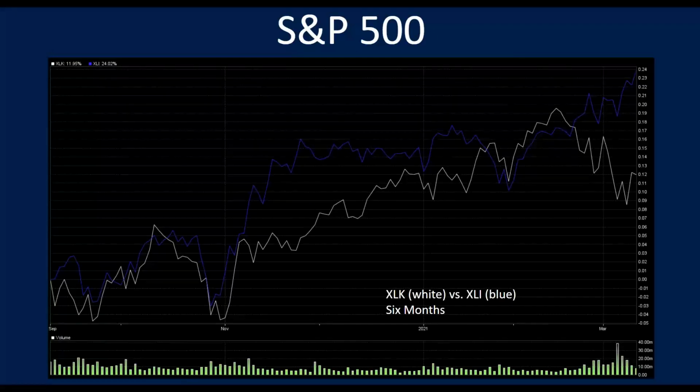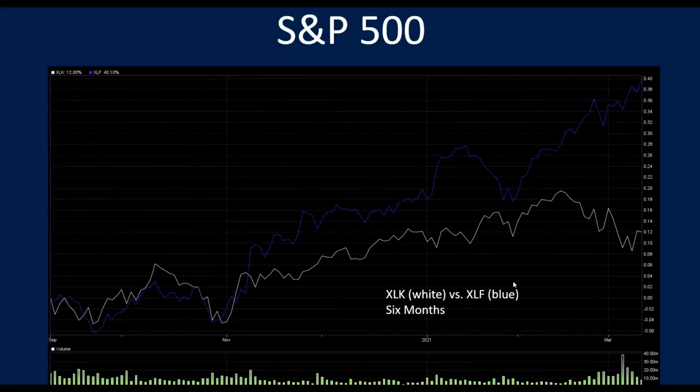XLK, which is technology, versus XLI, which is industrials, in blue. That February 18th date is about here, so you can see the divergence comes through, right? The industrials, whereas technology, not doing so well over that period. And here is the same technology ETF in white against financials in blue. It's interesting that the financials really started to take off sort of the end of January and had a little bit of a hiccup, but have generally just kept on trucking higher, even while other things have fallen a little bit.